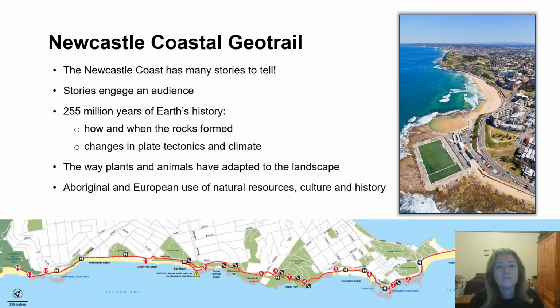Like any good educational resource, the geotrails tell stories. At Newcastle, we explore 255 million years of Earth's history and look at how the rocks formed and plate tectonics and climate. We look at the way plants and animals have adapted to the landscape, and also the Aboriginal and European use of the resources.